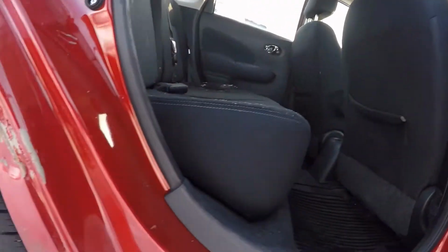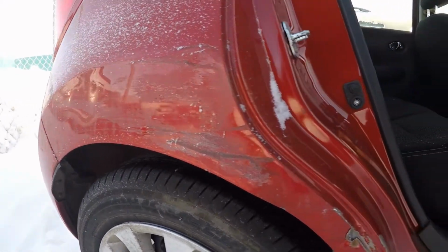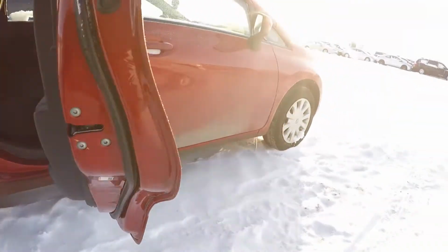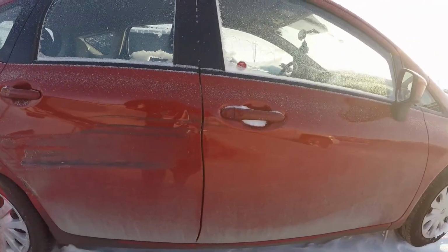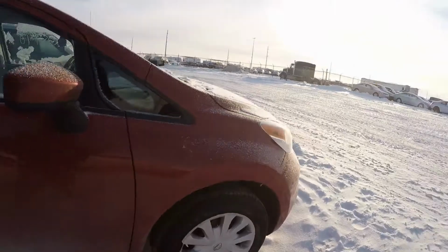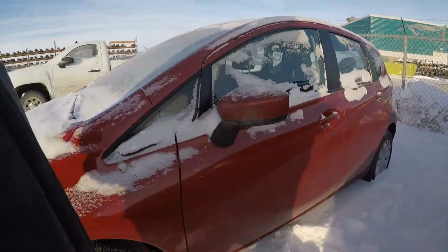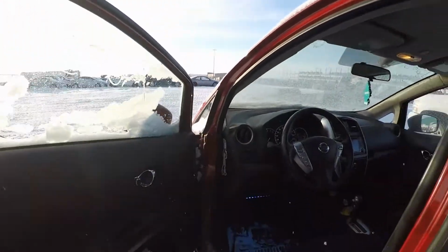So, this is gonna be mostly for the body shop. Well, I guess it's gonna be all for the body shop, and whatever else needs to be fixed. Let's go pop that hood and look under it now. I believe this is a 1.6 liter powerhouse automatic.